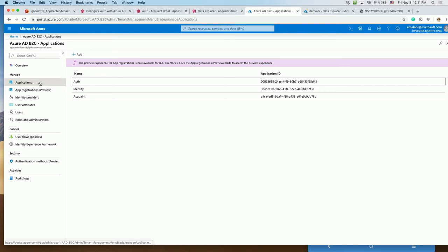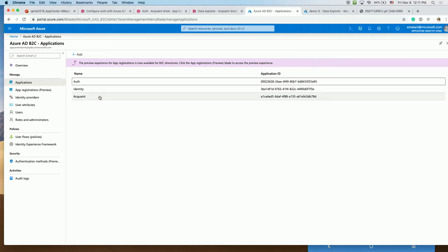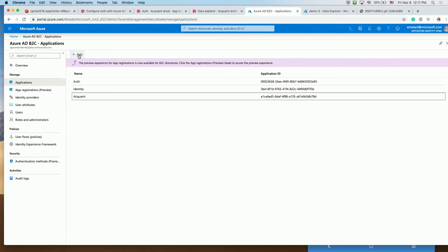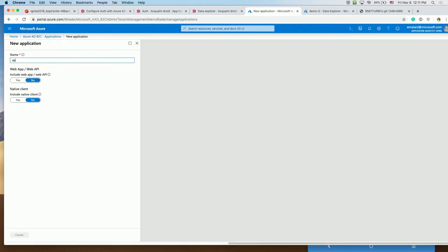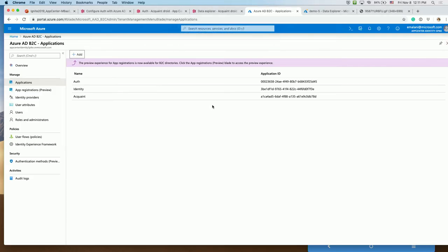The first thing is you need to register that application in the Azure AD B2C portal. So this application is called Acquaint. I already registered my app here. And registering your app is simple. You click Add, and then you type in the name, whatever name you want. Then you have to put in the web API and native client values, your custom redirect URI. And how it looks is this.